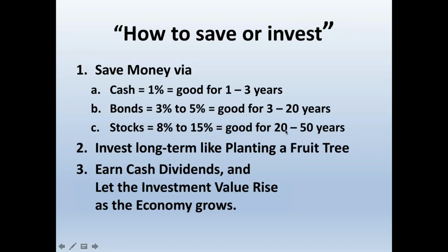By the way, why would you want to save money for 20 years? Well, let's say you have young children who are 1 year old. By the time they're 20 years old, they're going to need help with their, say, master's degree or with starting a business. So you start saving money now so that when they say, Dad, I need money to be able to start a business, then you will say, I have been saving money for the past 20 years.